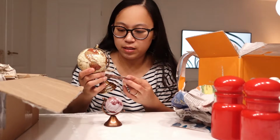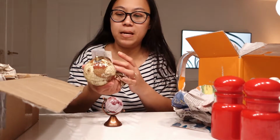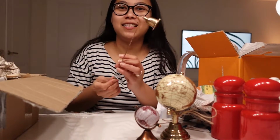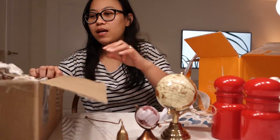Unique bits and pieces. Here's the look, and I have this one as well. Do you know what this is? This is it. So I bought it recently. This is my recent buy. So those are the things I actually bought this week.